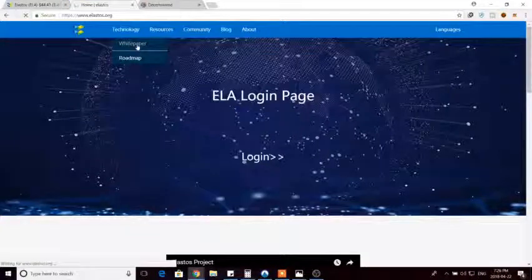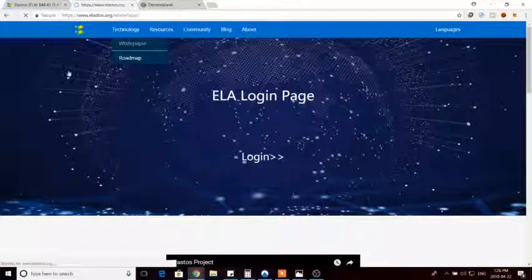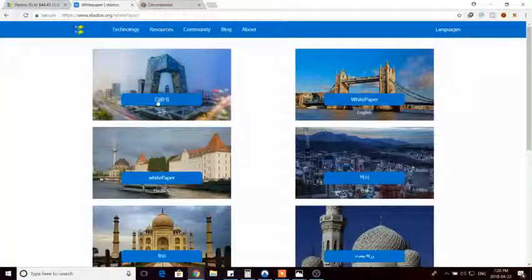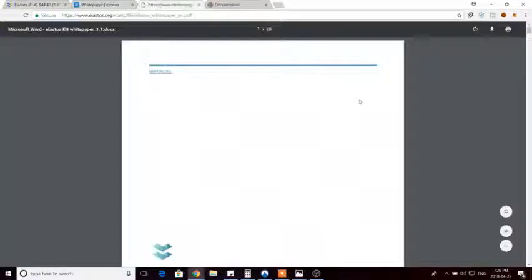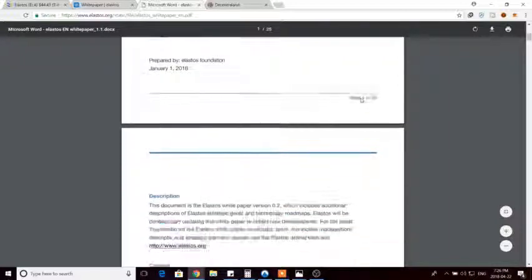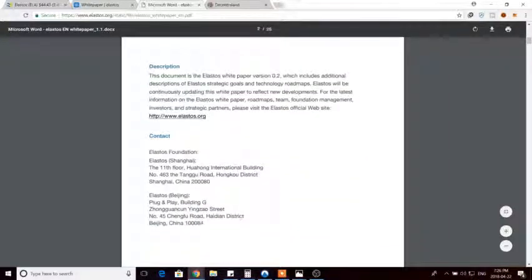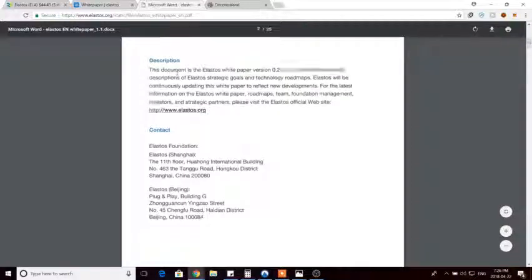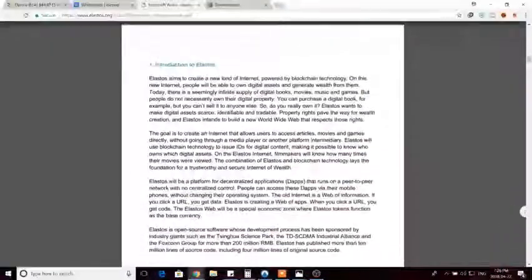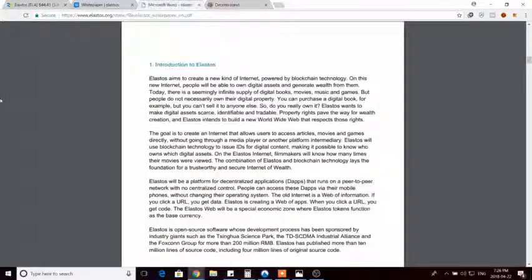Check out their white paper. Smart Web powered by blockchain. Description, this document. Okay, that's fine. Let's just find what Elastos aims to create: a new kind of internet powered by blockchain technology.